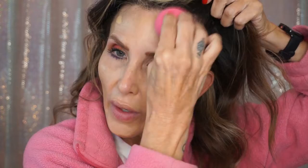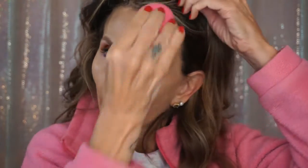All right, I'll begin the talk on the contour. What is contour for? Well, contour is to cast a shadow or to make something recede, which you would like to make thinner or to be less pronounced. If you want it to recede, you put dark on it. If you want it to come out, you put light on it. So after I get this foundation blended in, I'll demonstrate some of that for you. This is a pretty sheer foundation. After it sits a moment, I may go back and it's shiny.